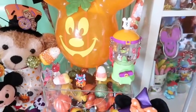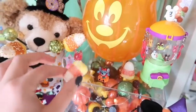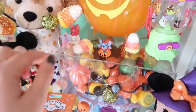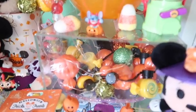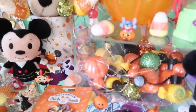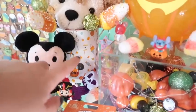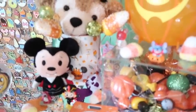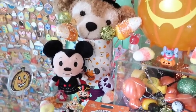Next to that Duffy pass holder case, I have my Mickey Mouse balloon pumpkin popcorn bucket and one of the Tokyo Disney candy cases here, along with some other fun little accessories I got from the craft stores. Inside of this clear plastic case, I have my glow lanyard with the candy corns and Mickey Mouse heads. And then I showed in one of the previous haul videos this candle jar. I actually burned the entire candle already, so it is now empty. So I'm just going to use that in my displays.